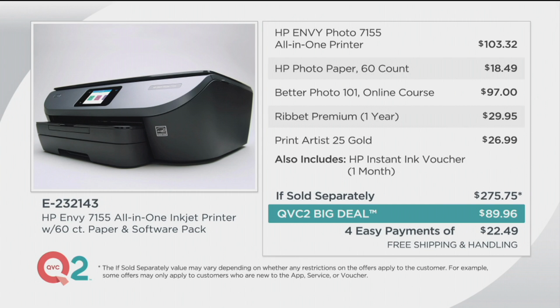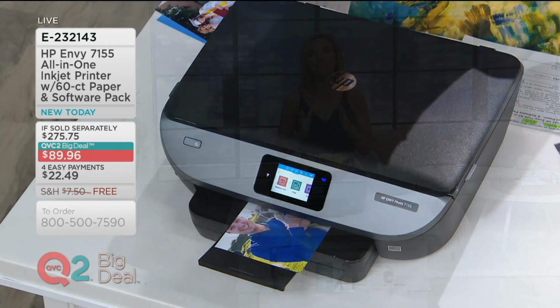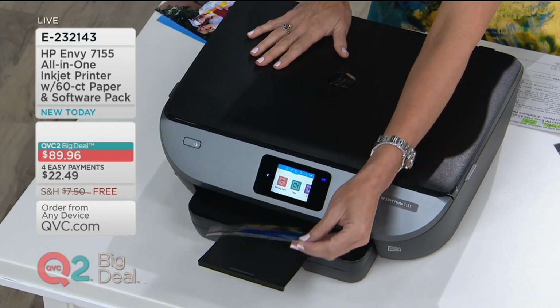Jen, will it work with my computer? Or what about my phone and my tablet? What if I want to print a photo from a vacation I'm taking in Paris, but my printer is at home in Chicago? Can I do that? Guess what? The answer, yet again, is yes.